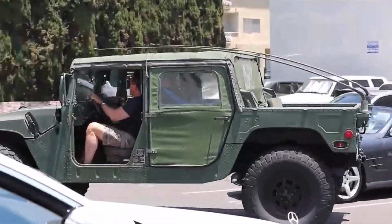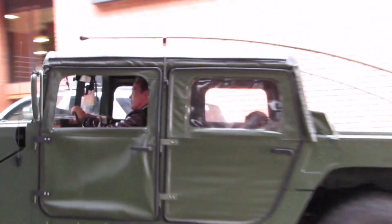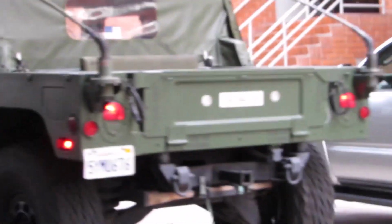And from Arnold Schwarzenegger and his enthusiastic campaign, he is also an avid fan of Hummers and is actually the proud owner of many Hummer vehicles.